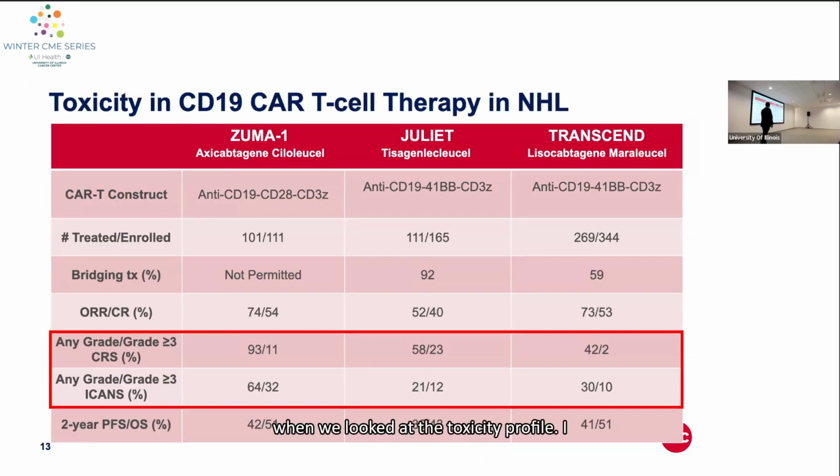When we looked at the toxicity profile, I don't know if you remember that we just talked about the costimulatory domains, but you can see that this dramatically changes what we see in regards to toxicity with the 3 products. So for ZUMA-1 and axicabtagene ciloleucel, we see a much higher rate of CRS, but as you can see, it's mostly grade 1, grade 2 CRS. But the biggest difference really comes to the neurotoxicity when you differentiate between the constructs. As you can see with the ZUMA-1 trial using axi-cel, you have 64% of ICANS with 32% grade 3 or higher ICANS, okay? So these patients could get very sick.